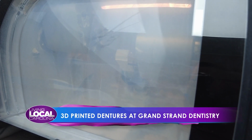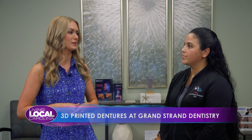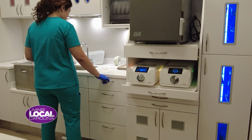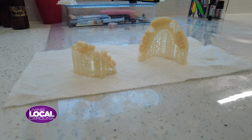So tell me, if somebody is not happy with their current dentures, you guys have some ways that you can make them a little happier with them. Yes, we do implant dentures, like all-on-4 dentures. That means that the dentures are fixed by implants. They don't come out. They're not removable. So that gives patients more satisfaction in eating. They don't have to worry about the dentures falling out or flopping out. We're gluing them in. They're already fixed in the mouth.